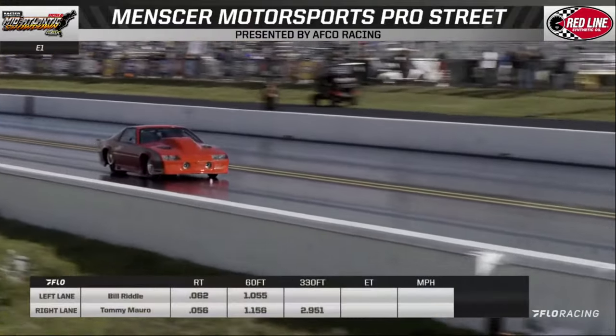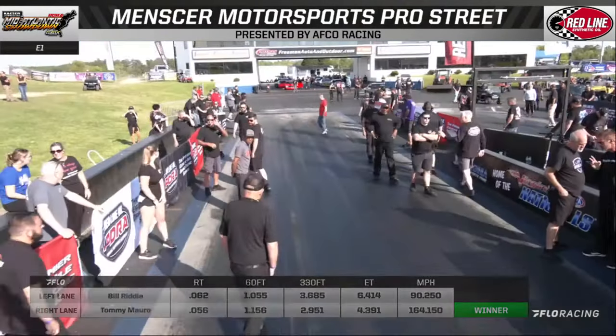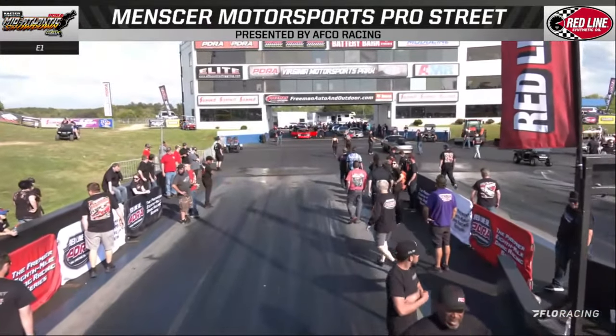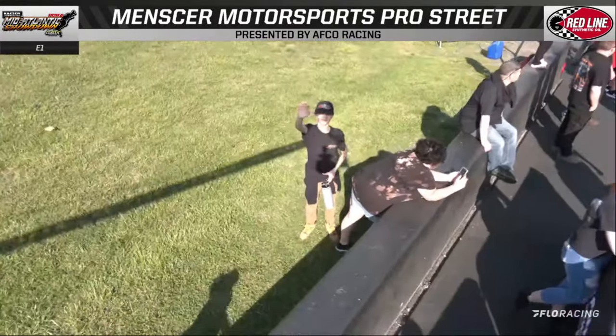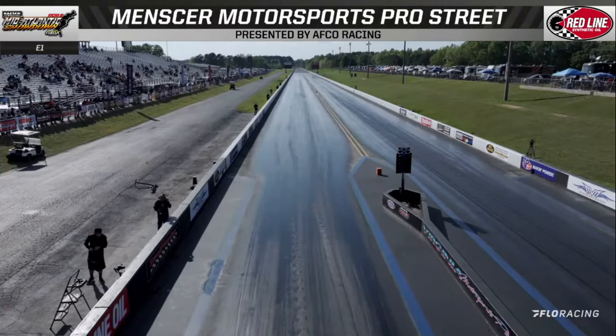Riddle's car shakes the tire right at the hit, and it's going to be a 4.39, 164 miles an hour for Tommy, 6.41 for Bill. Tough break for Bill Riddle, the Corgan Racing Fuel team here in round number one at Mincer Motorsports Pro Street.